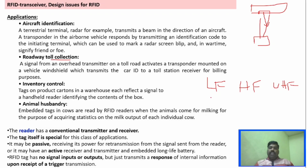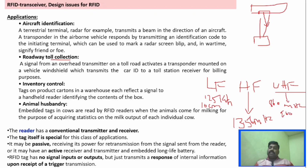When it comes to low frequency, it will be around 125 kilohertz, where it can cover up to 10 centimeters, whereas high frequency tags are around 13.56 megahertz, and I believe they can cover from 10 centimeters to 1 meter, whereas ultra high frequency covers from 860 megahertz to 960 megahertz, and this covers up to 10 meters.